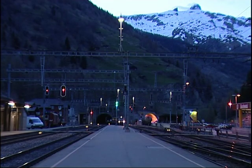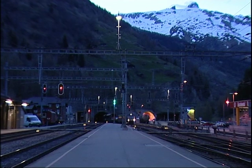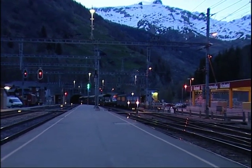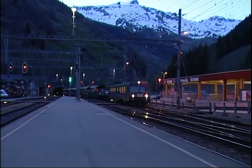The last rays of the evening sun shine on the very tops of the mountains as another car train from Kandersteg arrives just before 9 p.m. By this time the light was fading rapidly, as indeed was the temperature.